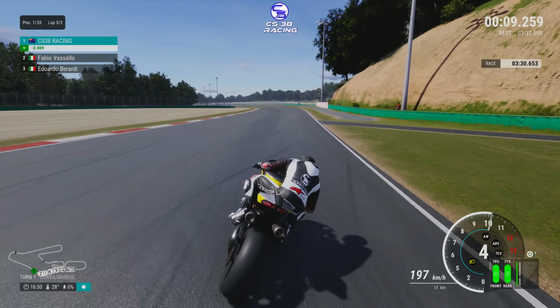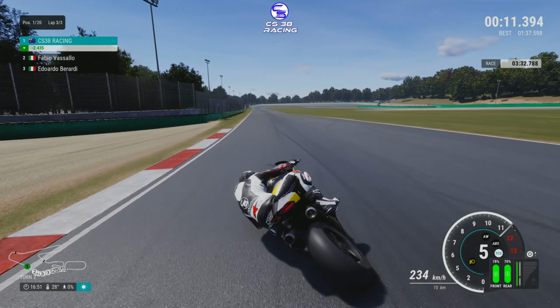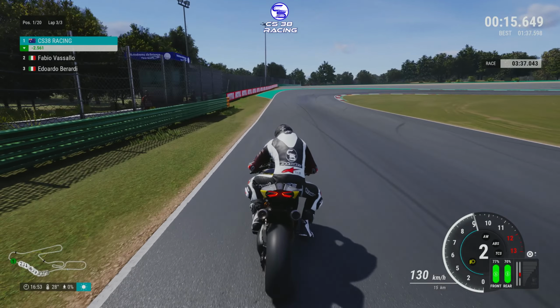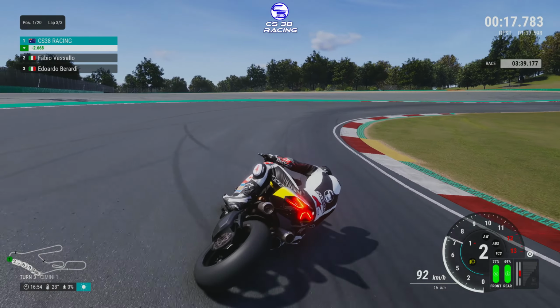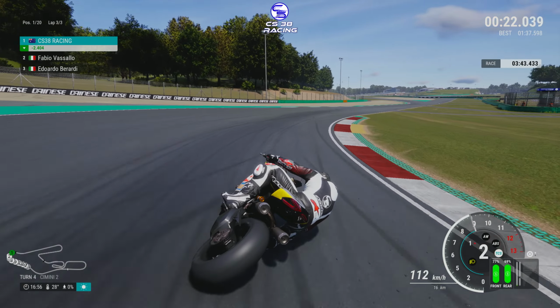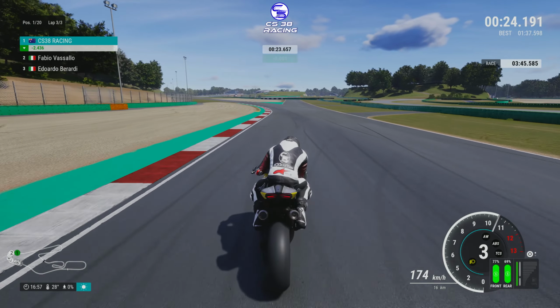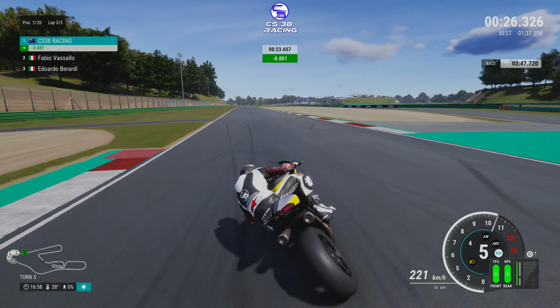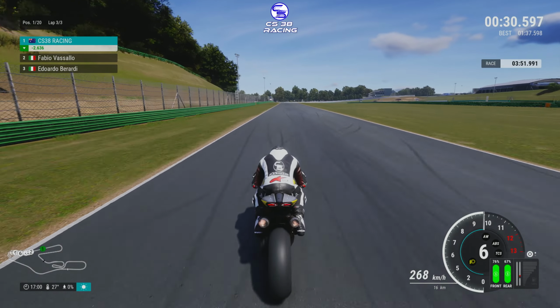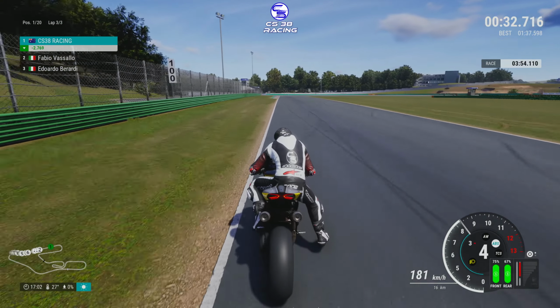I'm not too sure if this is a real Italian track or not. I'm not too up to date with anything outside of the MotoGP or World Superbike calendars, so any of our Italian fans, comment down below if this is a real track. And if so, have you ever done a track day there? Have you ever ridden there? Have you ever watched a race there? What's it like?